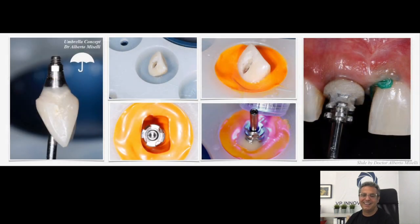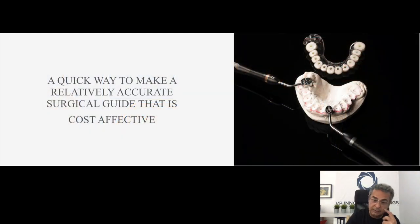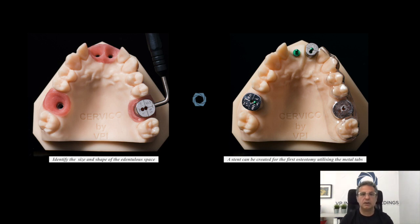Again, this is from Alberto. Same thing exactly, utilizing his beautiful umbrella concept. So a quick way to make a relatively accurate surgical guide that is cost effective. Now here you can see, I've actually got parts here to show you as well. So you can predetermine and position one of the metal tabs in the edentulous space and create the actual stent sucked out. Okay?